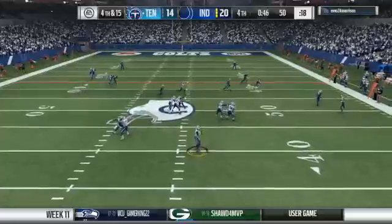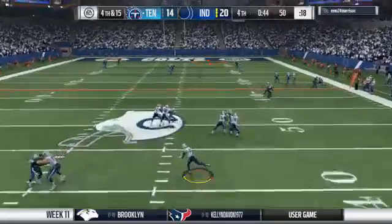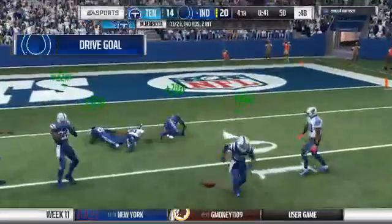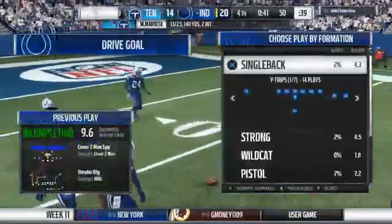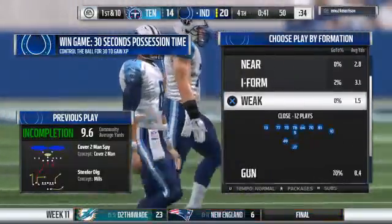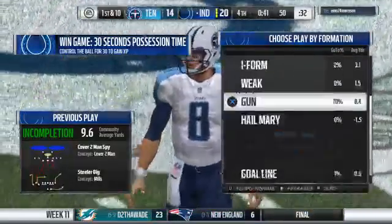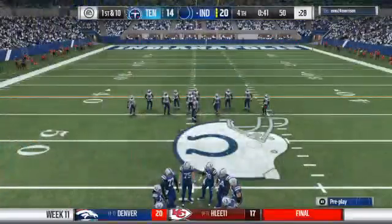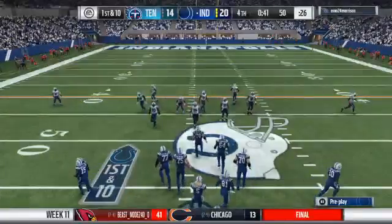Desperation time. Mariota on fourth down. Finding time. He's going to let it fly. That's going to be knocked away and incomplete. They had to go for it with such little time remaining, and it would appear the Colts are going to win the football game. And the Colts coming out now. They have the lead. Still a one-possession game, but the defense got the stop. They've got the football now.